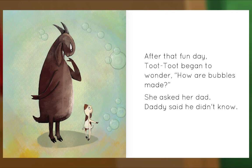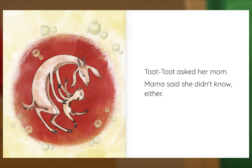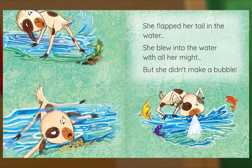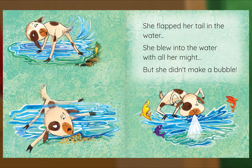After that fun day, Toot Toot began to wonder, how are bubbles made? She asked her dad. Daddy said he didn't know. Toot Toot asked her mom. Mama said she didn't know either. So Toot Toot decided to solve the bubble mystery all by herself. She flapped her tail in the water. She blew into the water with all her might. But she didn't make a bubble.